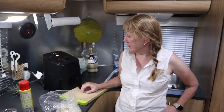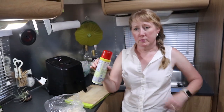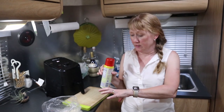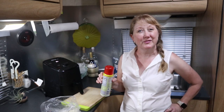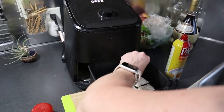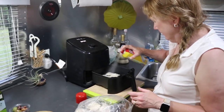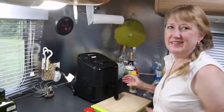But we're just going to let this heat up. And what I'm going to do is spray the tray with Pam, and then put half of these little raviolis in, and I'm going to spray them with Pam, and we'll see how they do. So it should be fun. And before I close it up, I'm just going to spray the top with some Pam. We'll see how it goes.